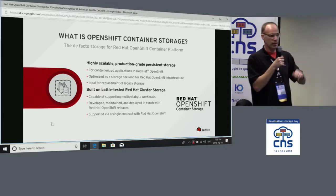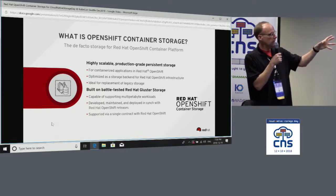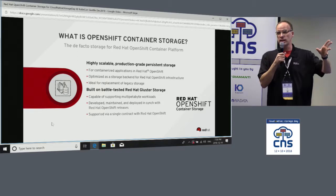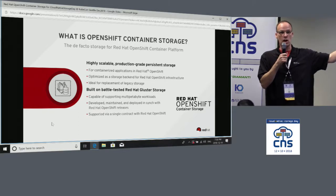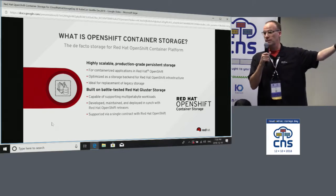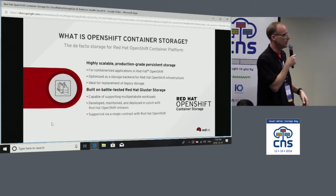And then the last thing I'll say before I go to my next slide is that don't think of this as necessarily just the application data I'm talking about. There's also storage that OpenShift itself needs and uses as part of the infrastructure, right? Metrics, logging, and the registry for where the images are. All that can run on OpenShift Container Storage and does in a lot of our customer installations.